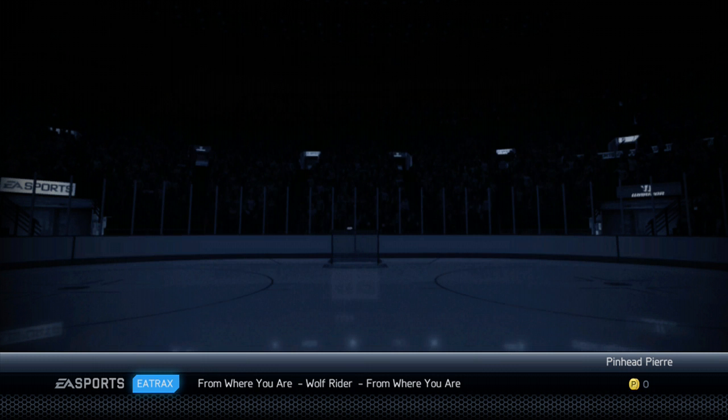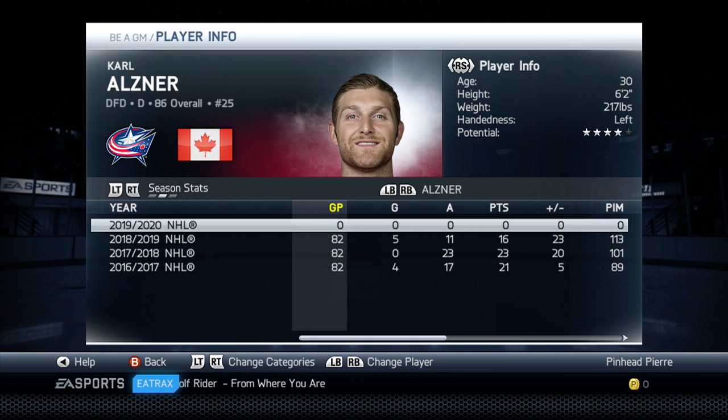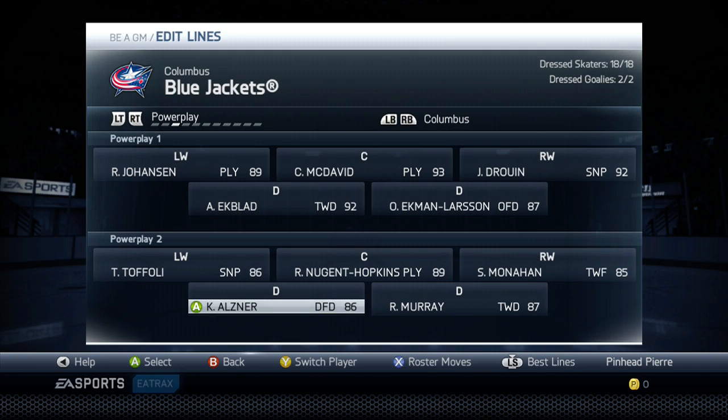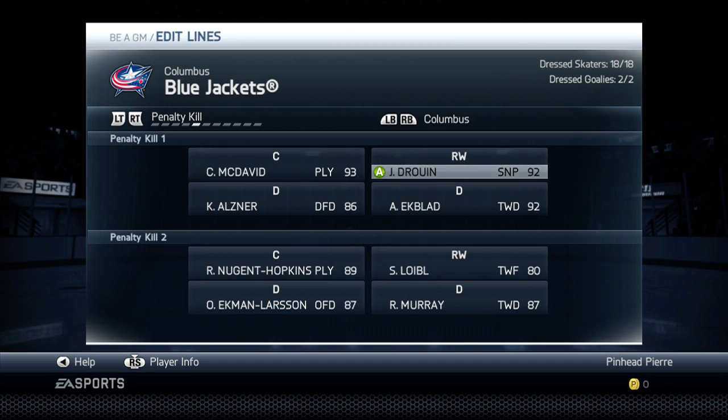Alzner, I wanted him to play on the power play as well because his shot's not that good, but he does have a decent offensive awareness. And I noticed the past couple of years, I was looking at the stats, we've allowed a few shorthanded goals, so I thought maybe a defensive defenseman would help that out as well. And our first line power play can get the job done, right?